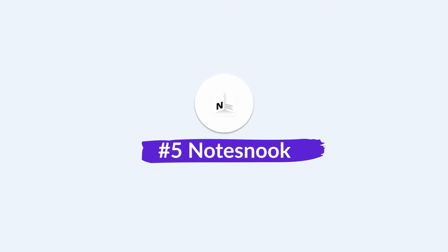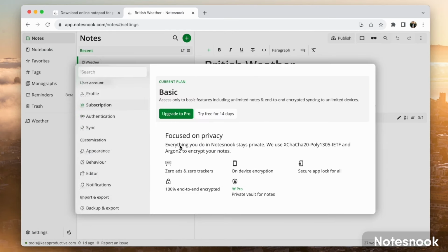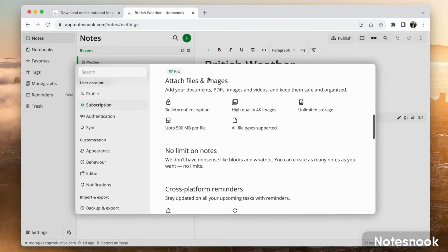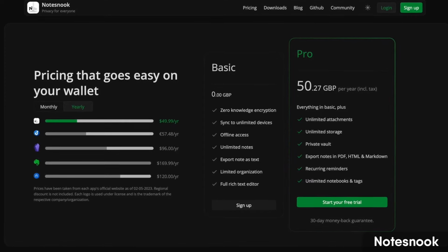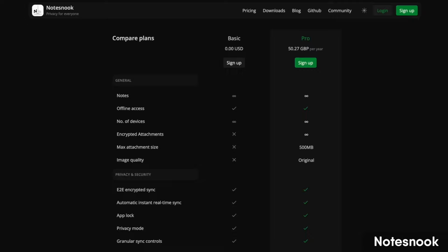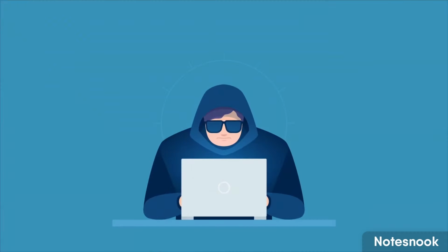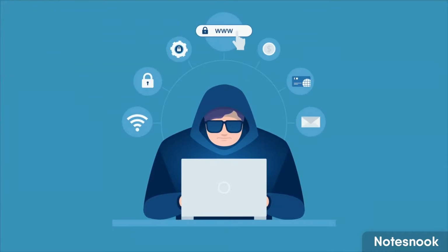Number 5 is Notesnook, and again this one is super secure and, very much like Standard Notes, provides an end-to-end encrypted note-taking application. A lot of people like this because it's got a range of different encryptions that you can change and set up in settings. And on the Pro version, which is reasonably priced, about half of Standard Notes pricing, it has some more advanced security settings, which allow you to lock down areas and notes that you have inside of your account. So a lot of people look at Notesnook, and I would say both of these applications aren't the best to look at, but at the same time they're very secure and want to protect your information on that framework of open source.